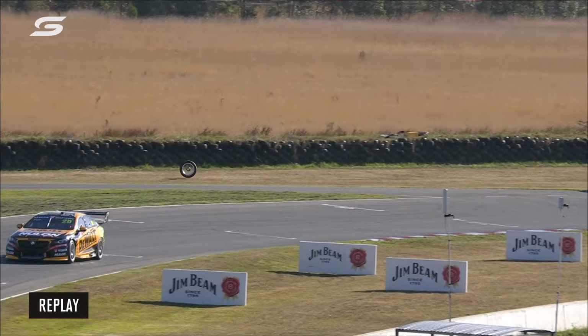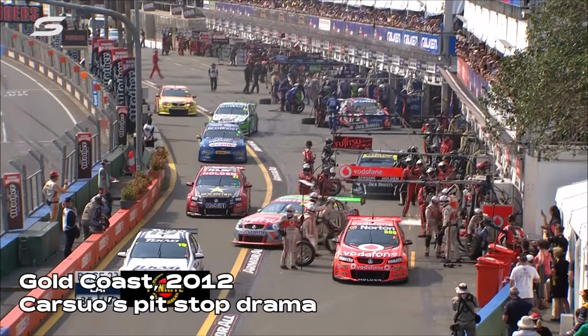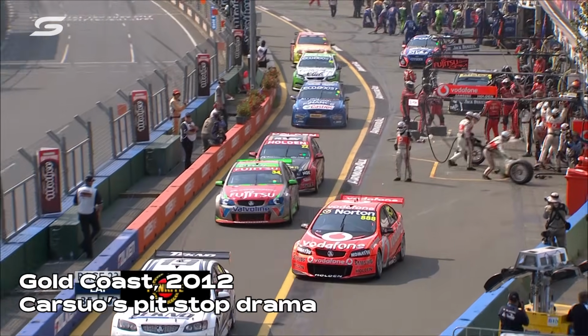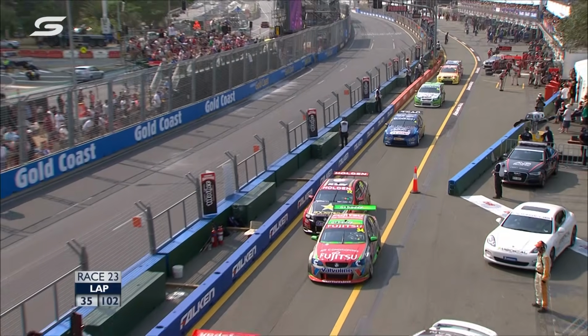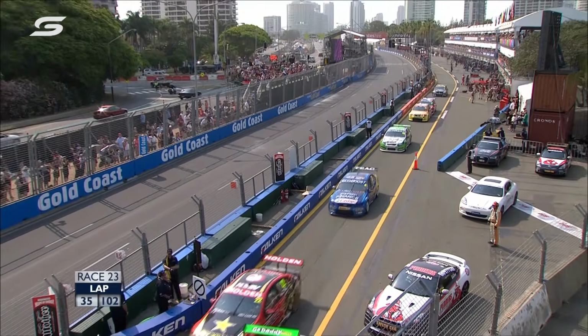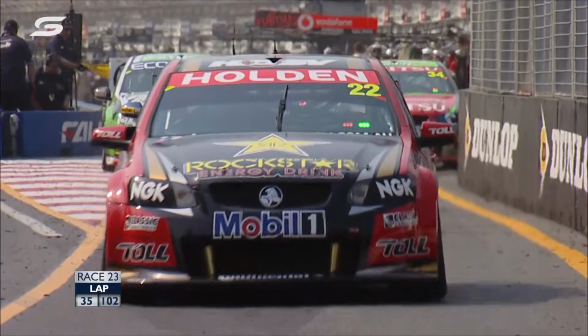And they were so fast at Bathurst, and then late in the game. Oh, here we go. Oh, close. Easy exit for Lowndes, but a very tight one for Caruso. And there's a wheel off that car. Yeah, he's got a drama. He's going to have to pull over to the left, which he's done. Yeah, there's a wheel off that car. It's tracking around everywhere.